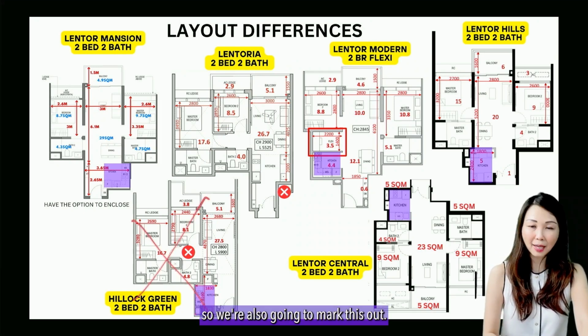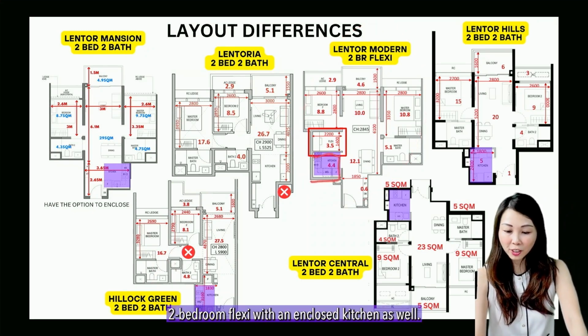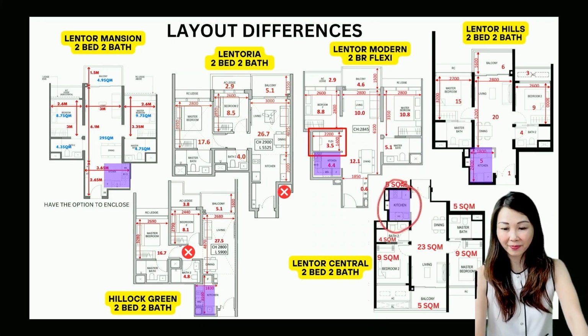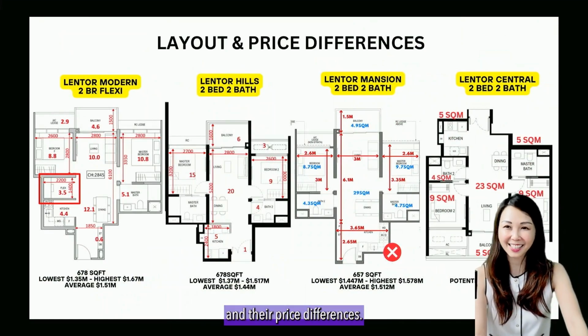So we're also going to mark this out. That leaves us with Lentor Modern, 2-bedroom flexi with an enclosed kitchen as well. Lentor Hills, 2-bed, 2-bath, enclosed kitchen as well. And Lentor Central, which is the current development, also has an enclosed kitchen. So if I just summarize this for you, let's take a look at the layout and their price differences.